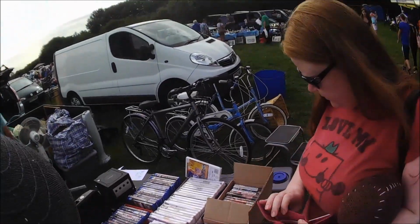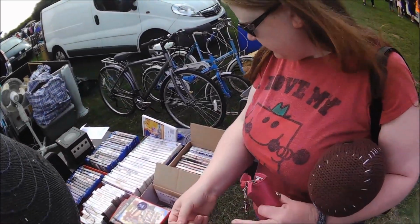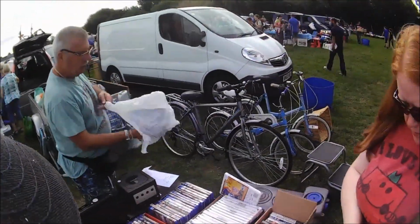So sped that up a bit to get through to paying for the games. We got a couple of Harry Potter games, Metal Gear Solid, Time Splitters on the Xbox, all for 50p each. So it's £3 for 6 games. You'll see them at the end. But I was happy with that.